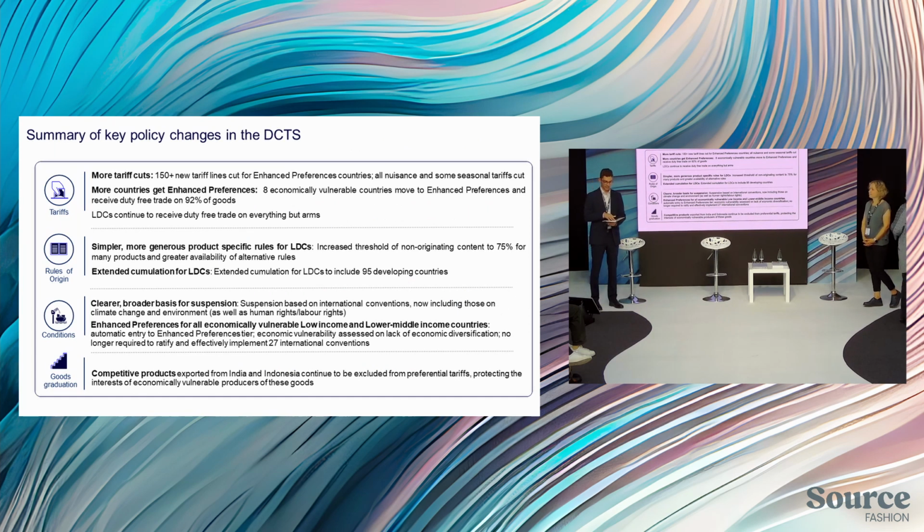Fantastic. Thank you, Karen. So I'm going to dive in and give a summary of the key policy changes in the scheme. It's important to note that these changes will make it easier for developing countries to export to the UK, but also make it easier and more economically viable for UK buyers to source from developing countries as well. I'm going to talk about tariffs, rules of origin, conditions, and goods graduation.